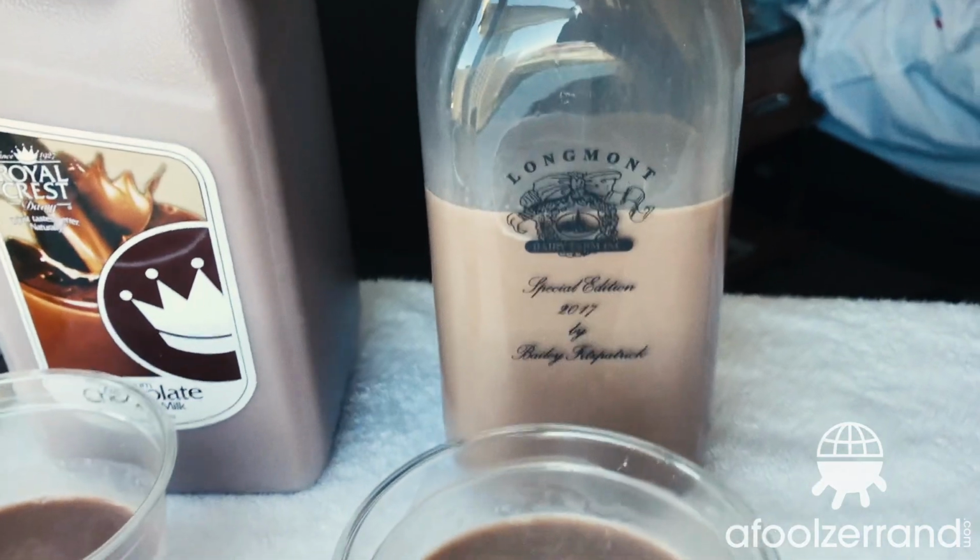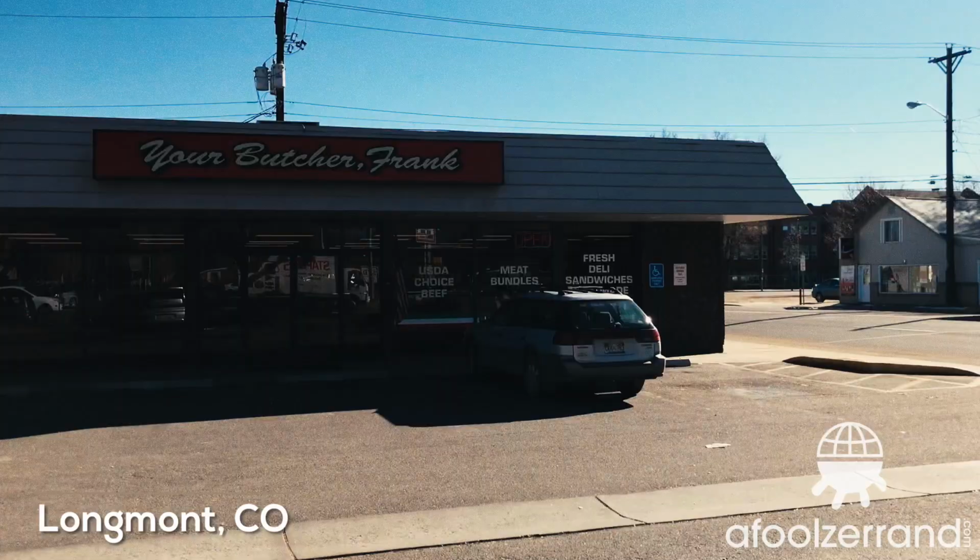And this Longmont Dairy chocolate milk, I believe the chocolate milk's only for sale in one retail outlet, which is, all right, thin air, don't care. I'm in Longmont, Colorado at Your Butcher Frank. Now, according to Longmont Dairy, this is the only place that sells Longmont Dairy chocolate milk. Otherwise, it's a delivery service, so you'd have to get it delivered at home, or I'd have to steal it off of someone's doorstep or knock over a delivery truck, which I have considered.